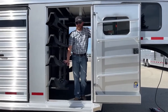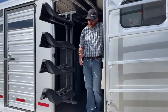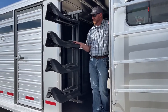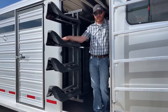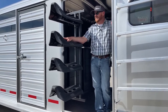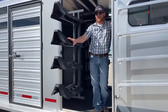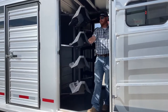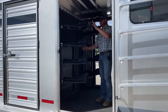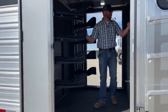This is a four tier saddle rack, so you have four pads on here. If you don't want all four, if you want to mix and match every other one, maybe some lower, some higher, whatever you want, you can remove these if you'd like. But really good setup, because now we've got four and four on each side of this. I mean, you can haul a lot of horses on this trailer. So in order to carry a lot of tack, that's definitely a bonus from this standpoint. It's on a gas shock, so it's real easy to swing in and out as far as the tack room's concerned.